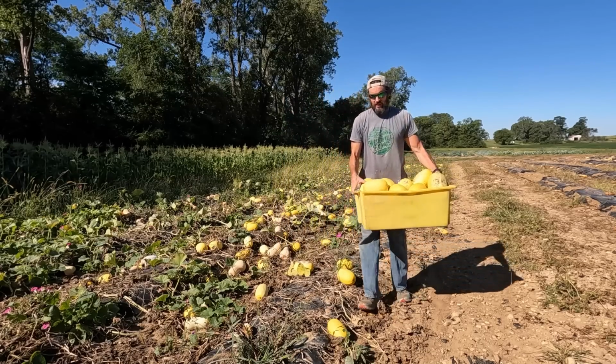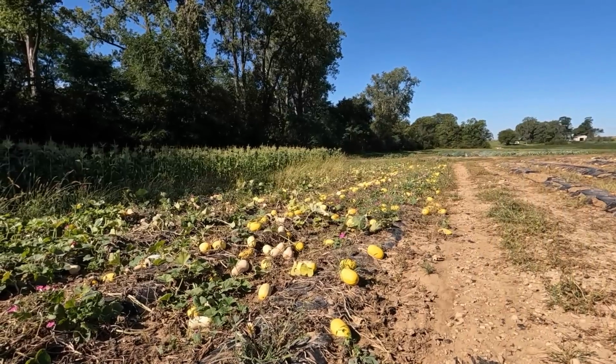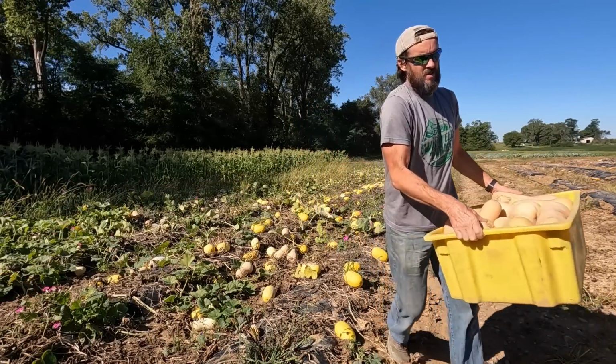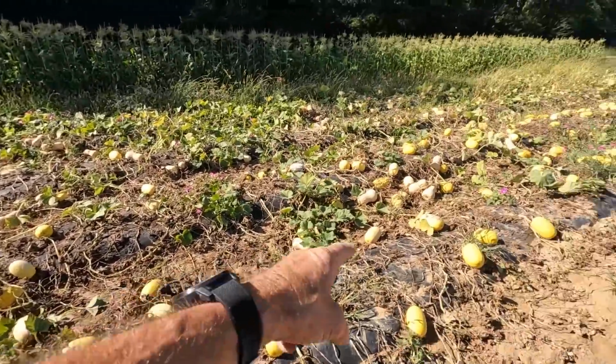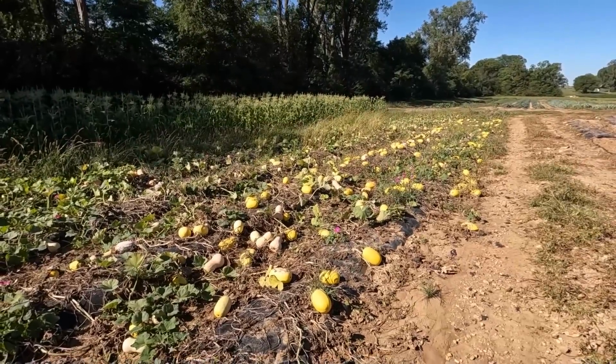Definitely doesn't take long to get a tub of spaghetti squash. Or butternut. Now that I have my 2 tubs ready for the farmer's market this afternoon, I'm gonna start making piles at this end so we can have some extra to pick up tomorrow.